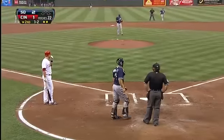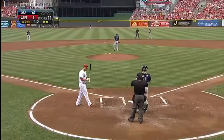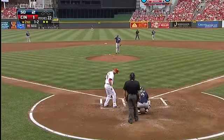In case you're wondering, and people ask this all the time, Nick Hundley, is he the son of the former Cubs catcher Randy Hundley? The answer, no.